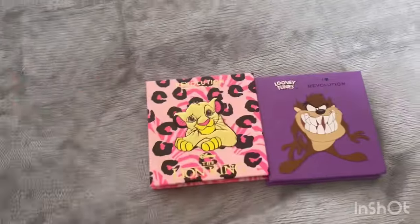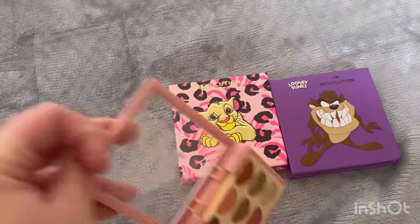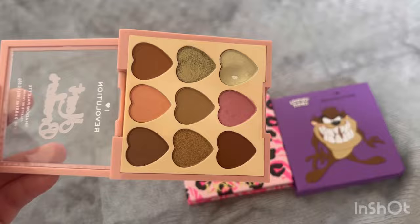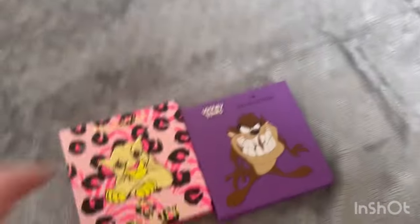So let's go to Revolution. This one is the Heartbreakers palette. I had pan on it in a Panda's eyeshadows, but these shades are not very unique at all. I know I got it on clearance at Ulta probably 2 years ago. I'm gonna get rid of it.